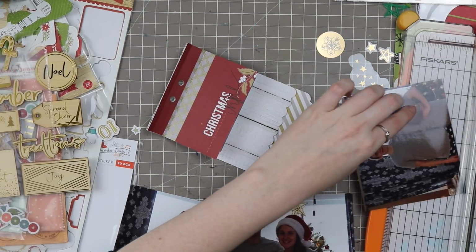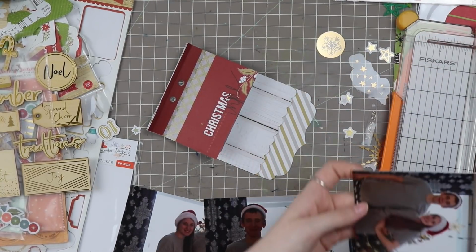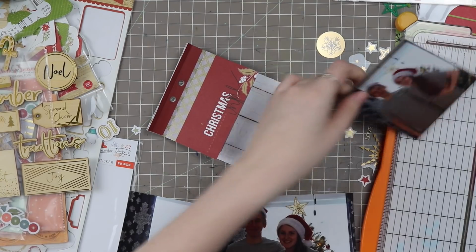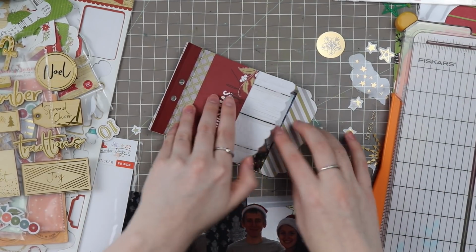And if I do make it dimensional, it should be on one of the outside spans of the flap, so not underneath of previous flap, which I'll show you a little bit later because I have some examples of that in this process video.